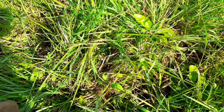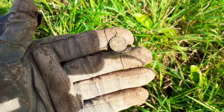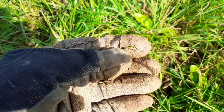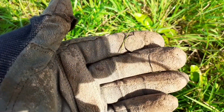Right, I just dug this hole. There is a hole here. Just as I flipped it over, I couldn't get the signal again. And I checked it, and it was literally a button lying on the grass. That's very odd. Yeah, it was just literally lying on the grass. I flicked like that, and it just popped up. There we go, little tiny button.